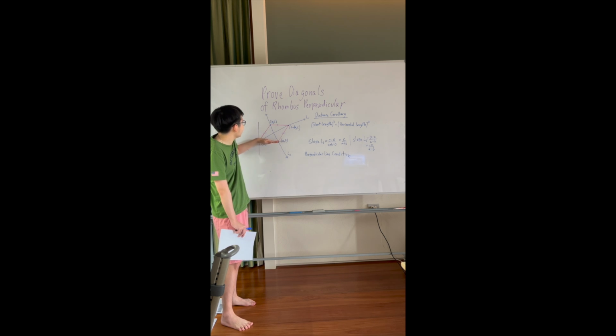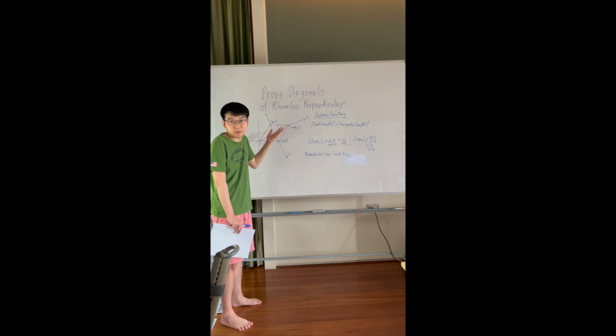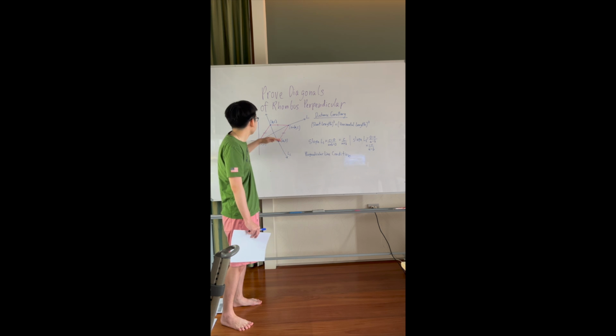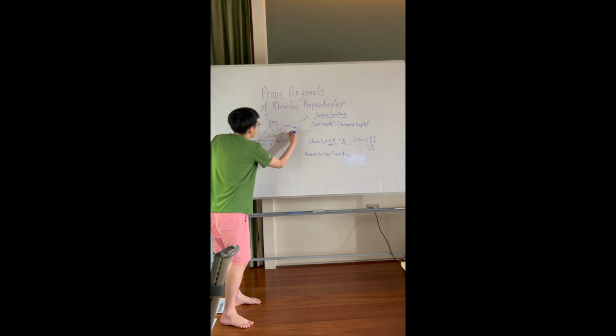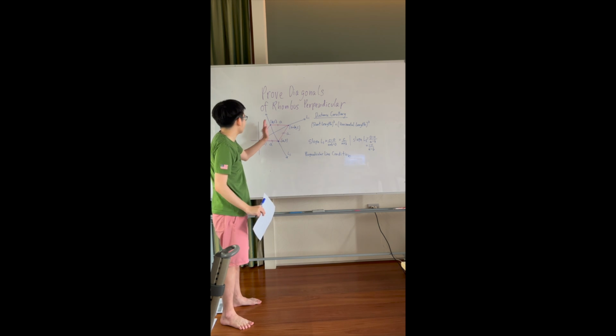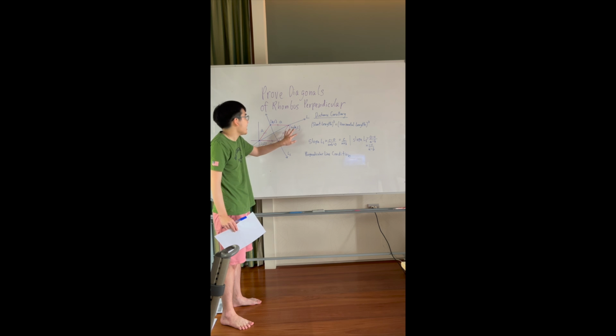So A you can think of as the length of a rhombus, because a rhombus is a quadrilateral with 4 congruent sides, but the angles might not necessarily be the same. So this side length is A here, same with this is A, and so it has a height of C. So this coordinate is B comma C, and finally this coordinate is A plus B comma C.